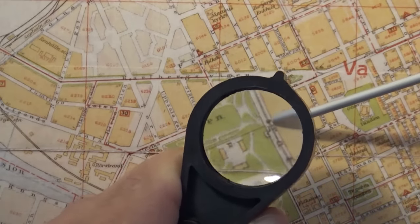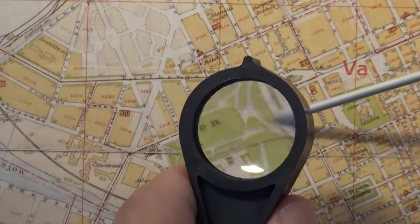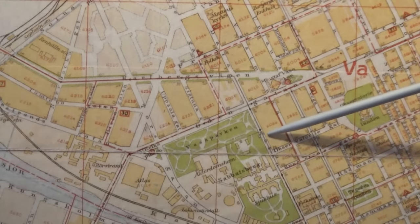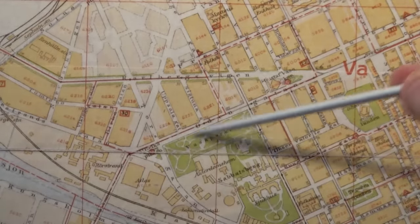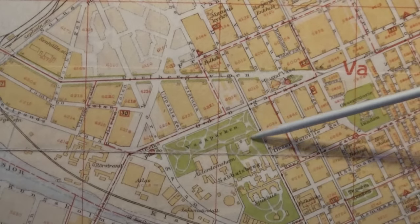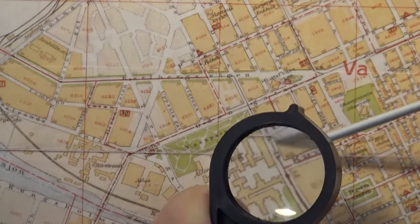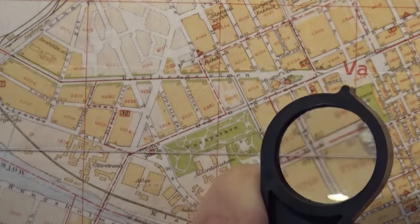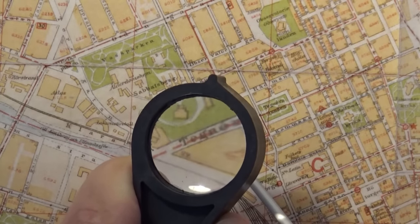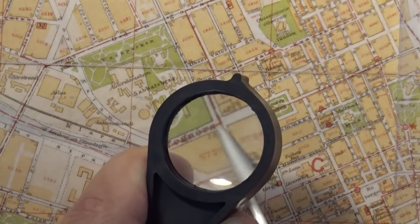The next one is here, not next to any other street, but next to this park, so I will call it Vasapark. Here I know they have ice skating in the winter when the water freezes. And there's the next one, Kungstensgatan. And here's Tegnérgatan, where Dalagatan meets Tegnérgatan.